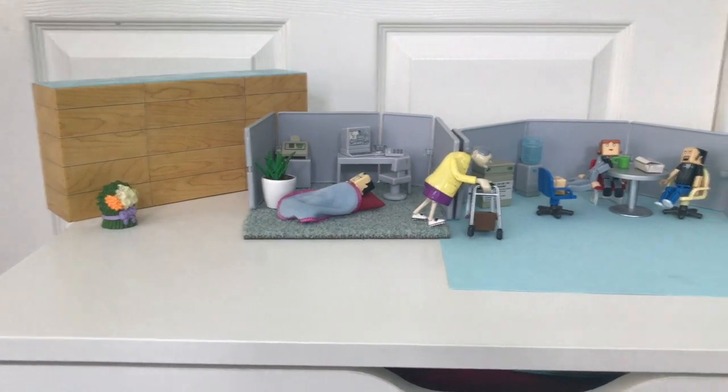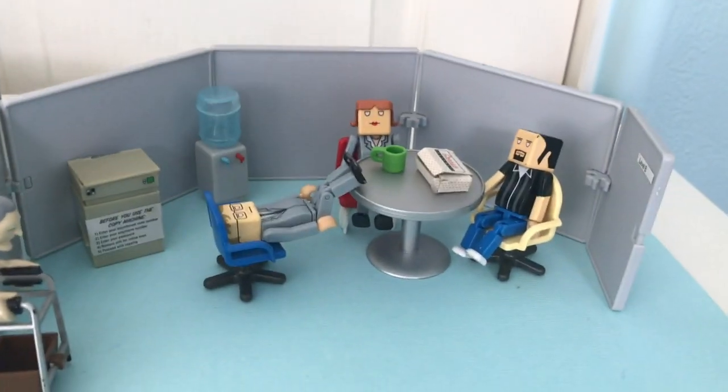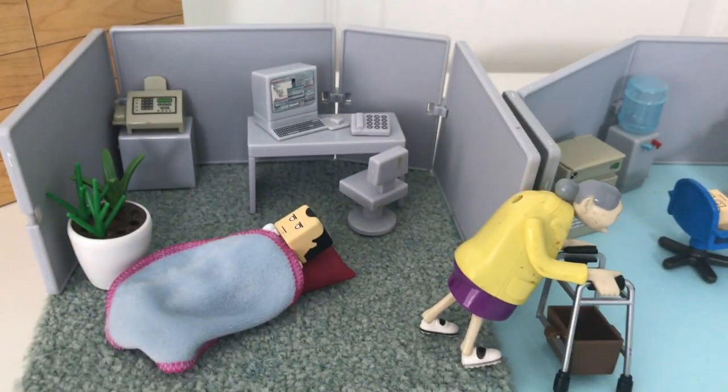Okay, well, I'll show you kind of where they live and what the whole thing looks like. Okay, so here's my IKEA cabinet that holds all of my Hedger Corp supplies, and then the scenes play out on top of the cabinet. As you can see, we've got employees hard at work as usual. And so each drawer contains different supplies, from people to accessories and furniture and things like that.